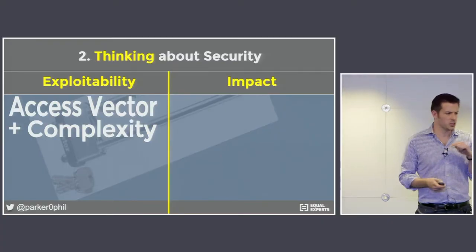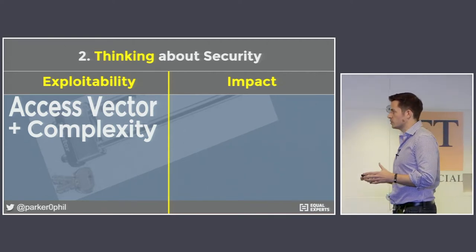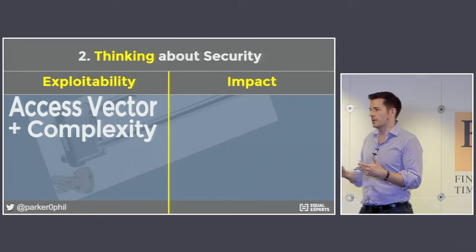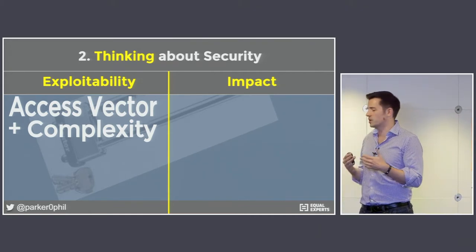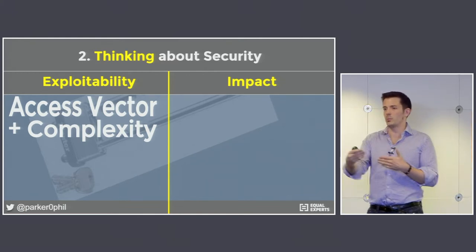Access complexity, they actually changed the name of this to attack complexity, but essentially how difficult is it to attack? Are there limiting factors on when you can attack? So does it involve certain race conditions? Is it only at certain times? Is it only when a certain number of people are online?